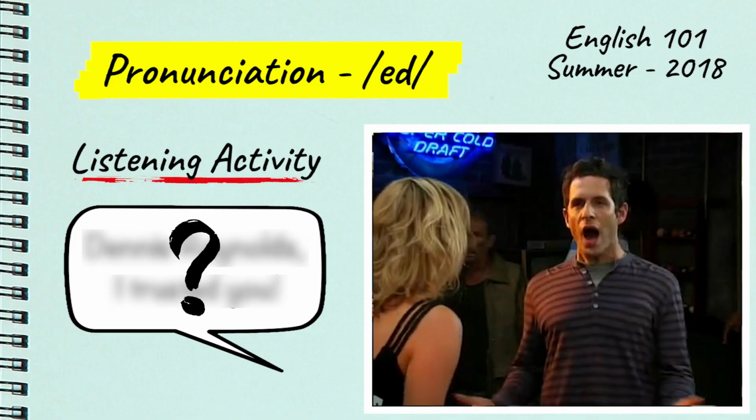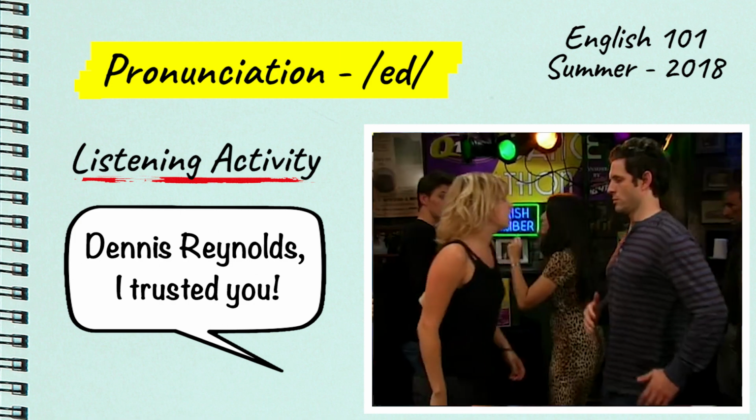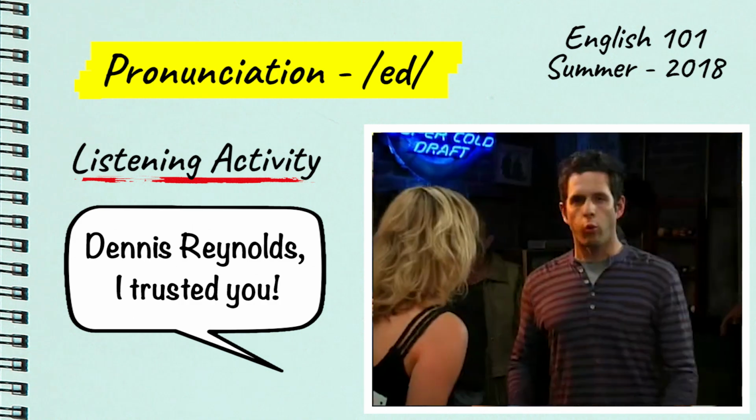Did you catch what she said? If you want to listen again, go back. Otherwise, here's the answer. She said, Dennis Reynolds, which is the guy's name that she's dancing with. Dennis Reynolds, I trusted you. Trusted. I trusted you.